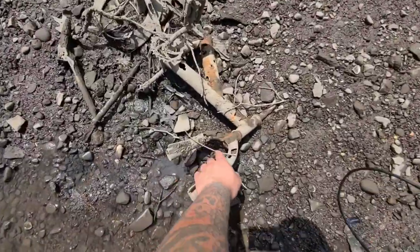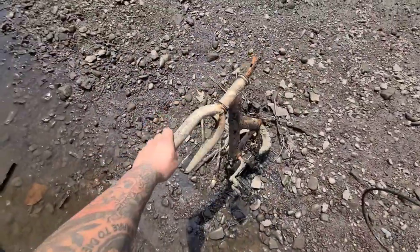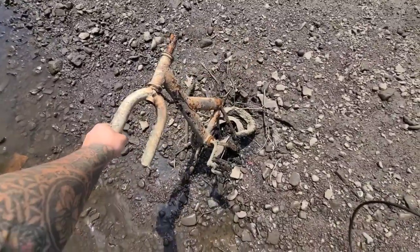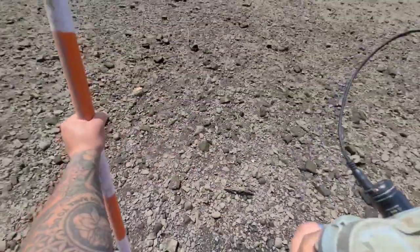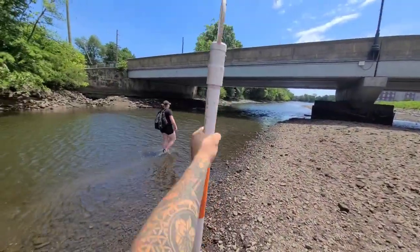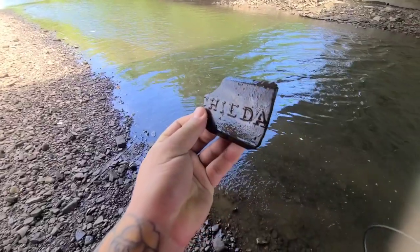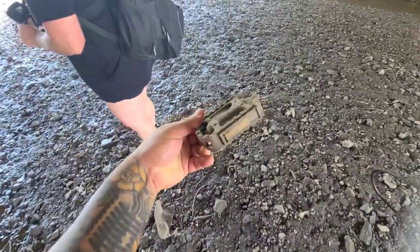We've been finding a lot of these all over the place. For those of you who say I plant stuff, look at this. I'm not planting nothing. Bikes are all in the rivers every day. New gaff, guys. Hey! Land ho! This little piece, and it says Cheetah on it. Oh man, that would have been so nice. There we go, guys. I got myself a new pedal for my bike.